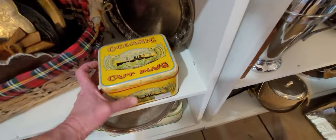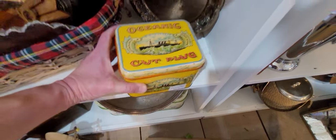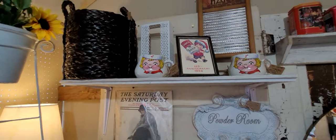Love old vintage 1970s colorful advertisements, some of my favorite things.